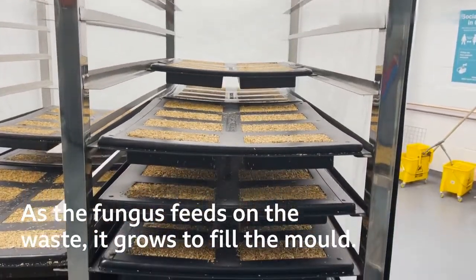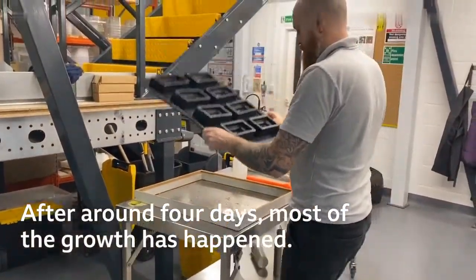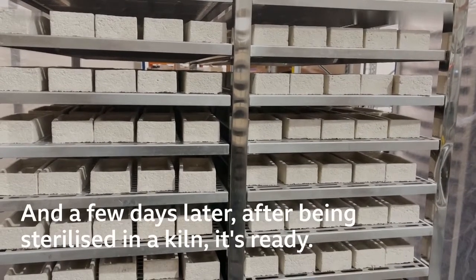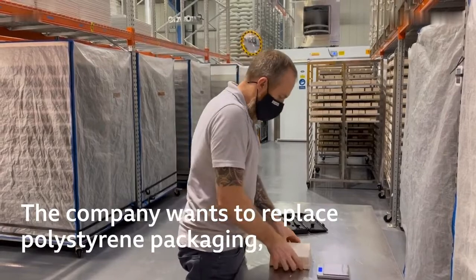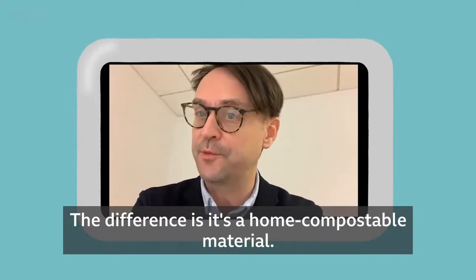As the fungus feeds on the waste, it grows to fill the mould. After around 4 days, most of the growth has happened. And a few days later, after being sterilized in a kiln, it's ready. The company wants to replace polystyrene packaging and says its mycelium alternative is just as strong. The difference is it's a home compostable material.